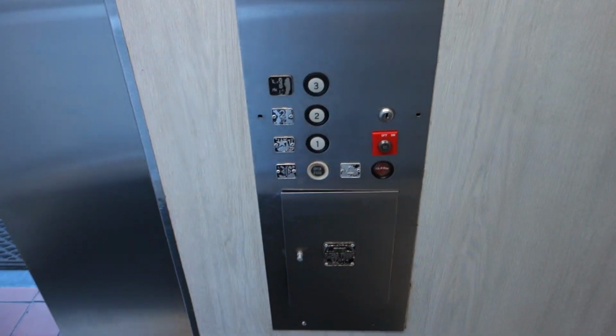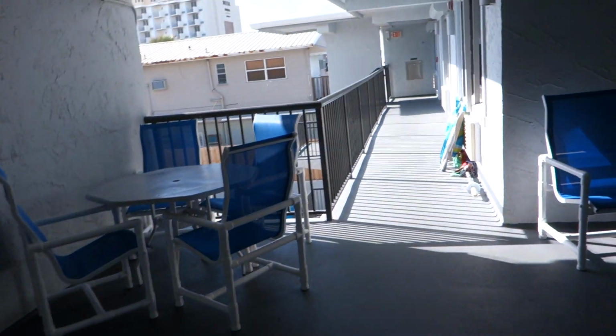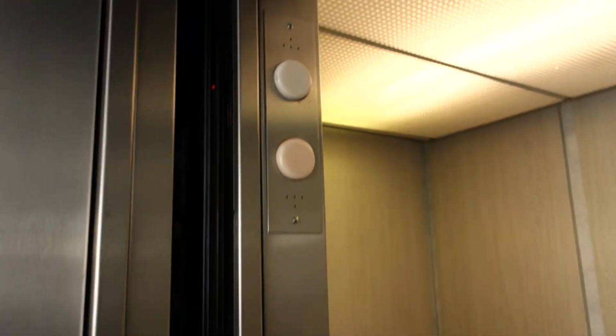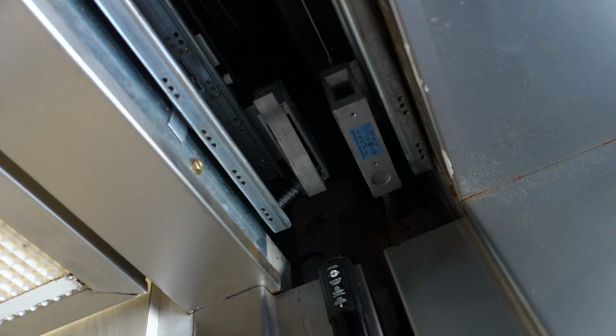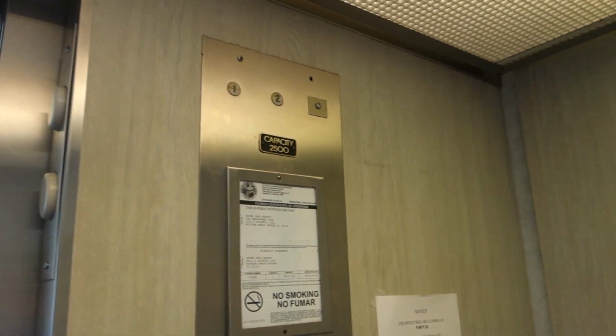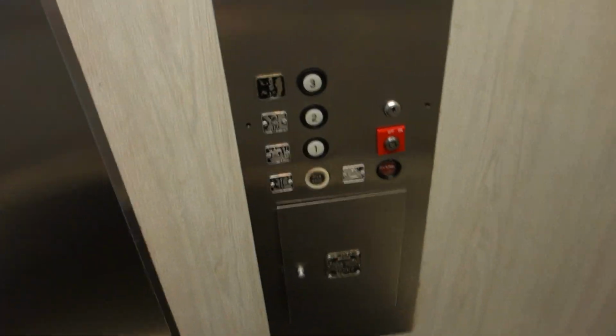This is the elevator at the Seven Seas Resort in Daytona Beach, and look what we have here. An original General Oiltronic. Wow, with GAL fixtures. And there's a view of the interlock. The door equipment looks to be replaced, but the fixtures and everything else appear to be original. Let's go to one.